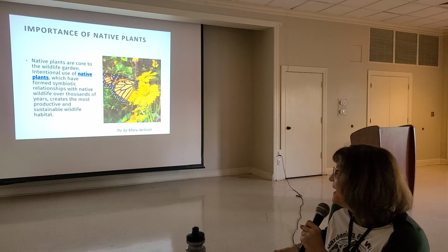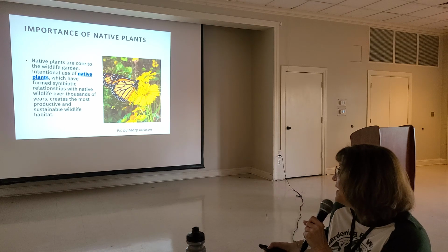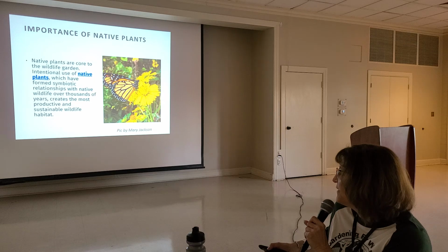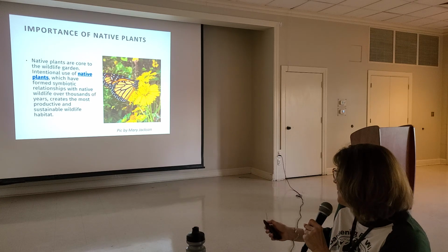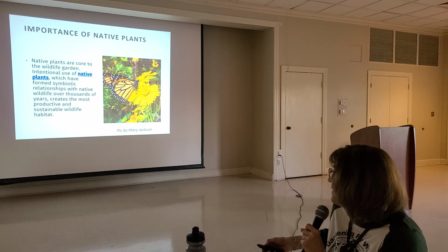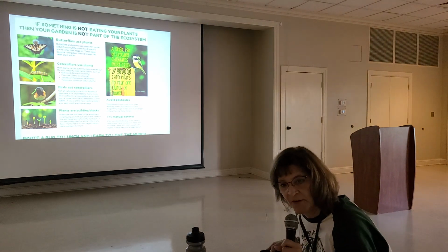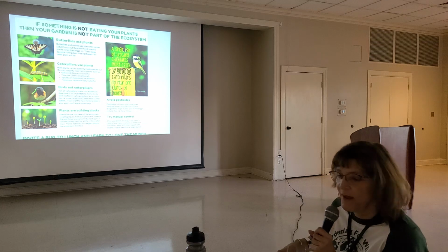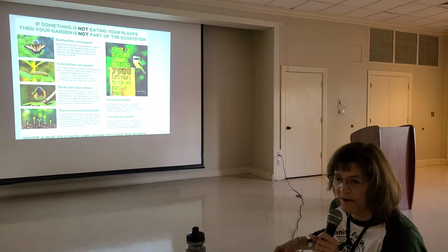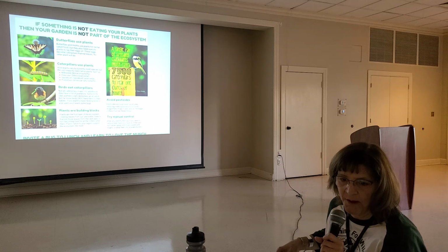So, from a wildlife standpoint, native plants are core to your wildlife garden. They have a symbiotic relationship with the native wildlife that they have developed over thousands of years, and native plants are what create the most productive and sustainable wildlife habitat. And this is a picture of a monarch on golden crownbeard. This is actually from Flycatcher Trail, which is an outdoor classroom that Tulsa Audubon does at Jenks High School. Basically, if something is not eating your plants, then your garden is not part of the ecosystem. And your native plants are the first layer of the ecosystem. Insects, including caterpillars, eat the leaves, which form the next layer. And then your birds will go ahead and eat the caterpillars and other bugs in the garden.